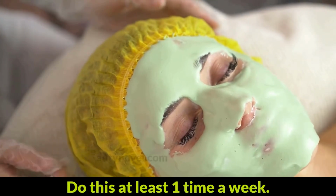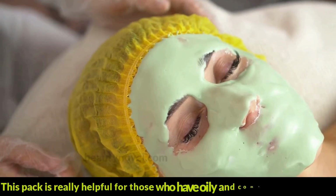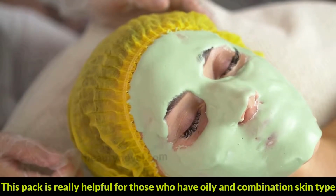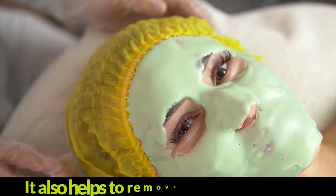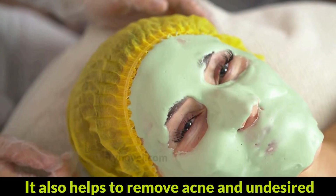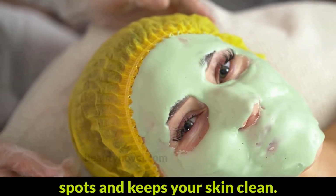How does it help your skin? This pack is really helpful for those who have oily and combination skin type because it helps to prevent breakouts. It also helps to remove acne and undesired spots and keep your skin clean.